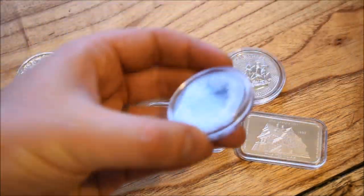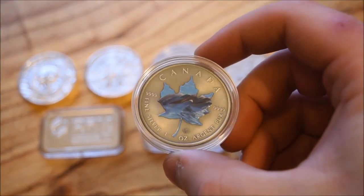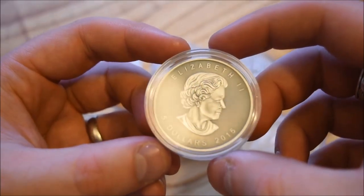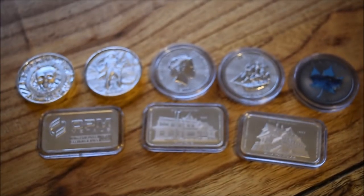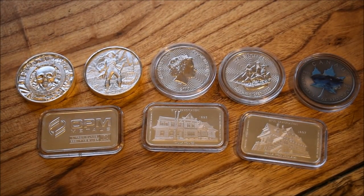And then the last one is this coloured Canadian maple leaf with a sort of enamelled dolphin on it. And you may know these enamelled and antiqued looking coins tend to go for pretty much double their value in weight. And I got this for about what you'd pay for a regular 1 ounce silver bullion coin. So yeah, as I said, there are really good deals to be had through eBay, and I sometimes get them, so it's kind of cool.